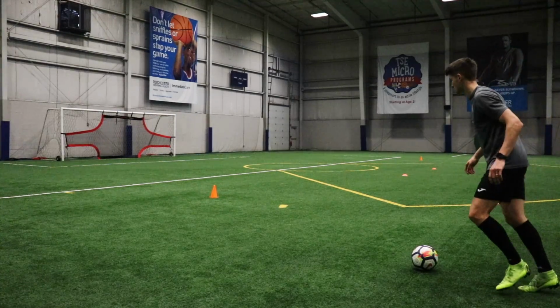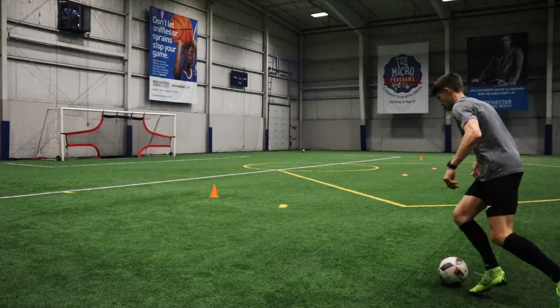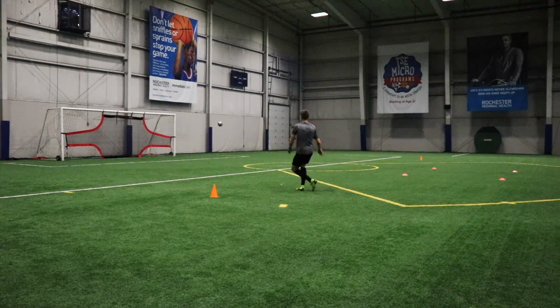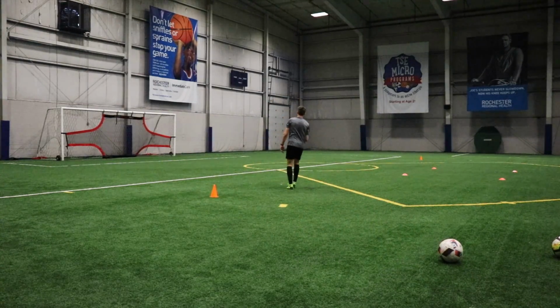Then I moved into a winger specific drill, so this one's great for inverted wingers. An inverted winger is someone who plays on one side of the pitch, but their dominant foot is the opposite to that side of the pitch. So for example, if I'm a left winger, my dominant foot is my right foot, so I'm going to be cutting inside and trying to bend it far post.